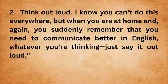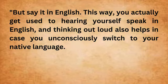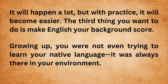2. Think out loud. I know you can't do this everywhere, but when you are at home and again, you suddenly remember that you need to communicate better in English, whatever you're thinking, just say it out loud. But say it in English. This way, you actually get used to hearing yourself speak in English, and thinking out loud also helps in case you unconsciously switch to your native language. It will happen a lot, but with practice, it will become easier.